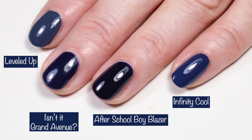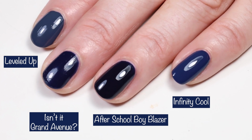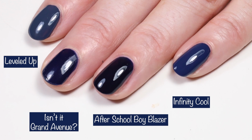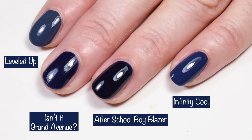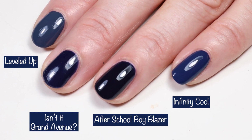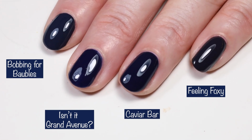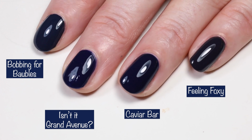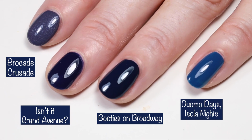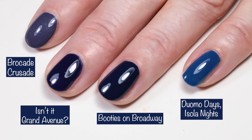Next up, we have Essie Expressi Leveled Up, After School Boy Blazer, and Essie Infinity Cool from their spring collection. And I would say no dupes here. After School Boy Blazer looks similar here in the video, but it's actually much darker. I do have a dupe coming up for you guys though. Okay, next up we have Bobbing for Baubles, Caviar Bar from the Gel Couture collection, which is a dupe, and Orly Feeling Foxy. And then next up we have Brocade Crusade, Booties on Broadway, and Duomo Days Isola Nights by OPI, and you can see no dupes here.